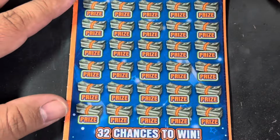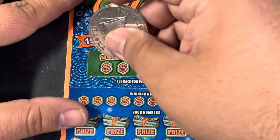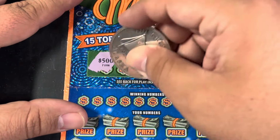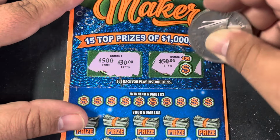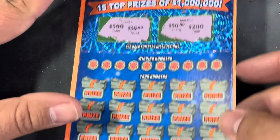Let's start with our bonus spots. Two matching prize amounts. Can we get 500? No. Can we get 50? No, big zeros. All right, no bonus win.